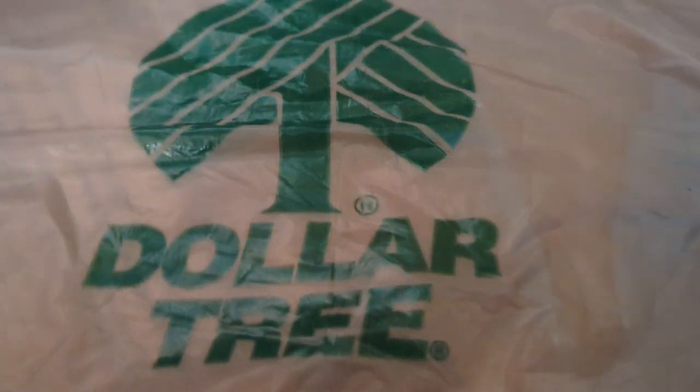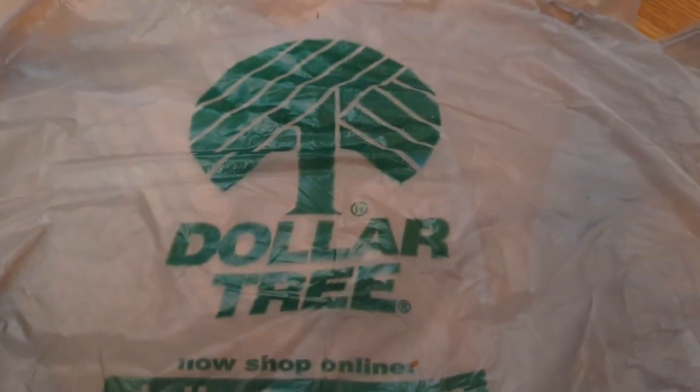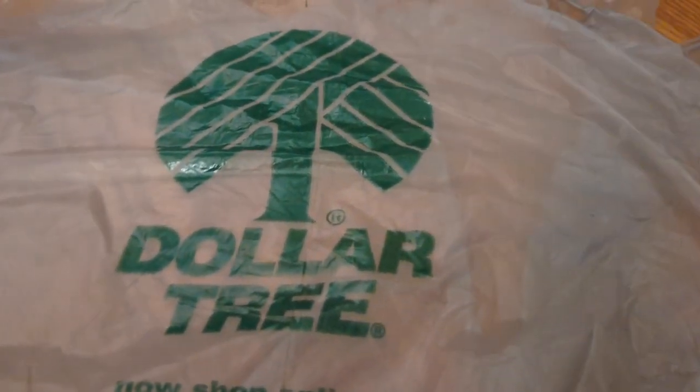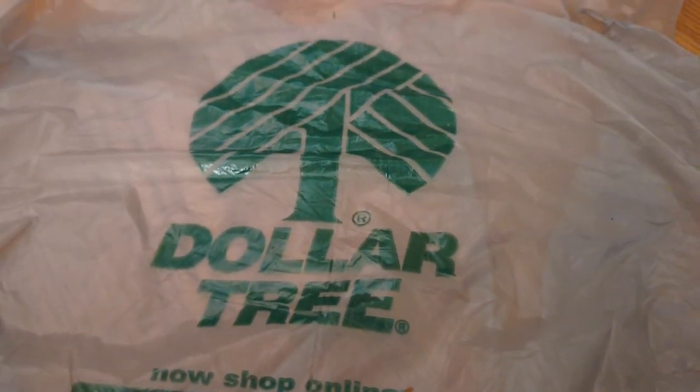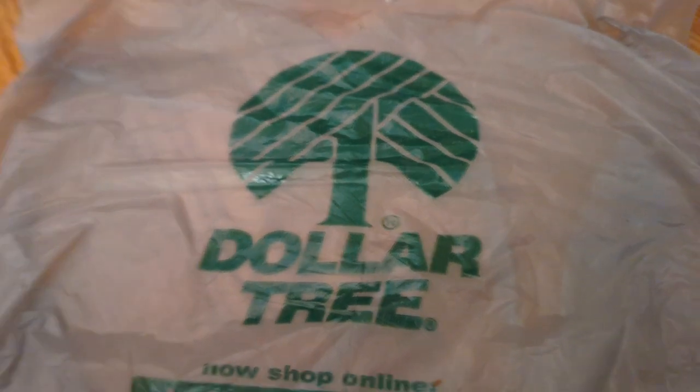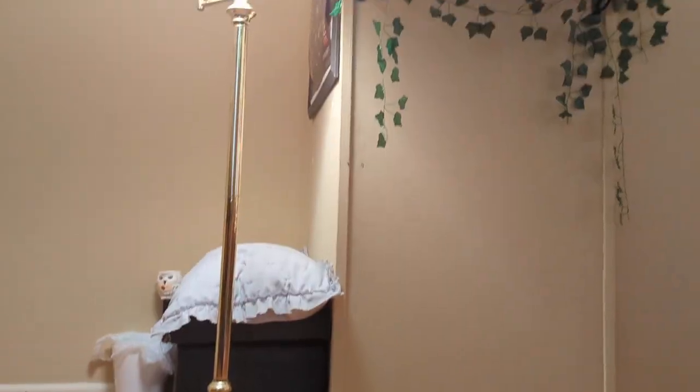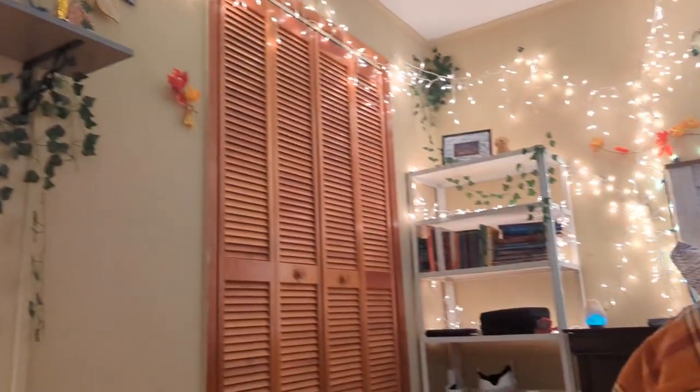I recently bought some stuff from Dollar Tree, but it wasn't the kind of product that I really wanted, so I went to return it. Which meant that whenever I returned it, I would get an extra $6 back. And I also have my allowance of $5 a week, which makes $11 that I already have as long as I return these. And that got me thinking, if I go to Dollar Tree, how much can I actually upgrade my room with a budget of $10? Let's go to Dollar Tree and find out.